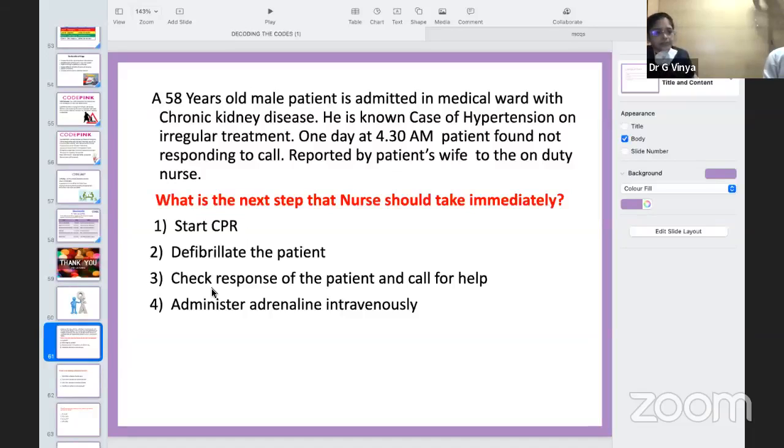1. Start CPR. 2. Defibrillate the patient. 3. Check the response of the patient and immediately call for help. 4. Administer adrenaline intravenously. Please type your answers. Yeah, most of them have given the answer 3, which is correct. Okay, thank you.